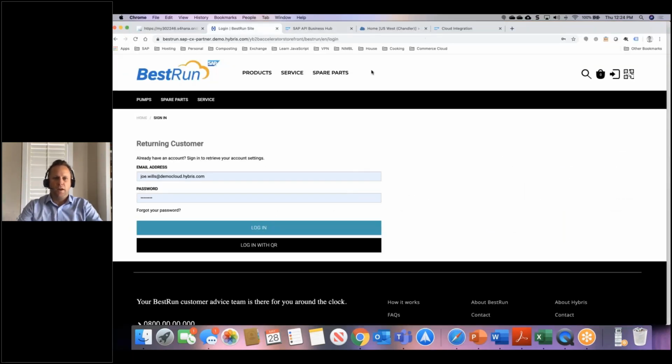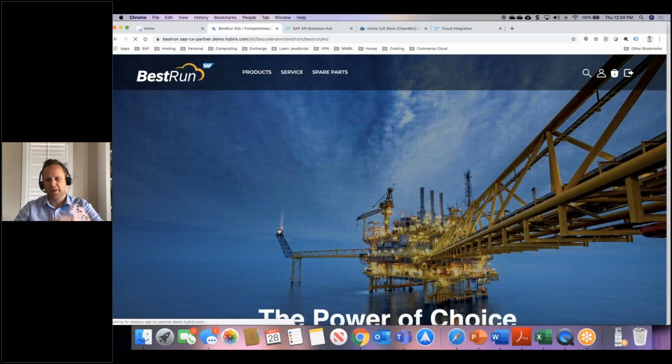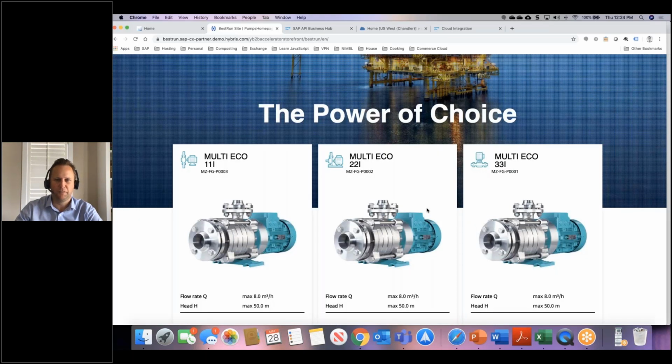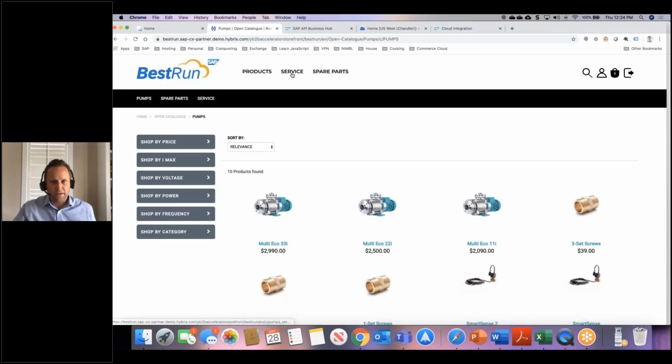All right, I am here on my B2B portal where I am logging in as a buyer, and I want to buy some product from a company that produces pumps. Right, so I think we actually have a customer here that actually makes pumps, so this will be very relevant for them. I saw them in the attendees. Clicking on products, it's a buying experience that you would expect. I can buy services, I can buy spare parts, I can buy products.